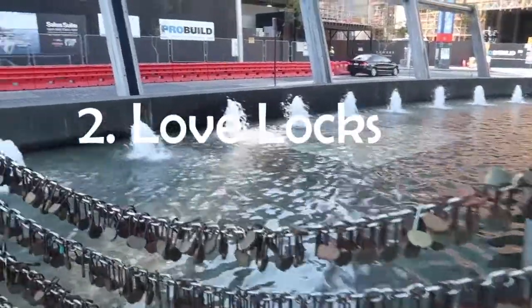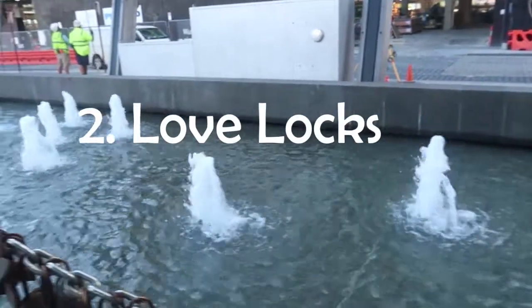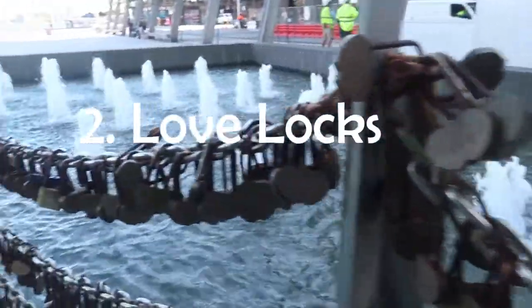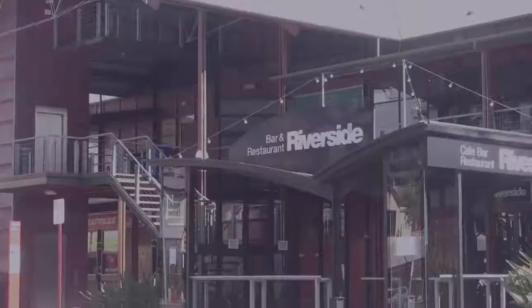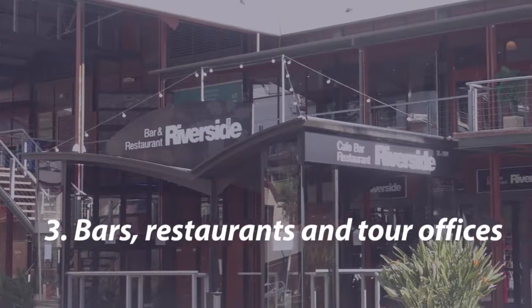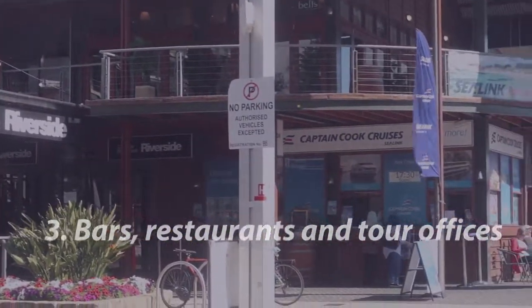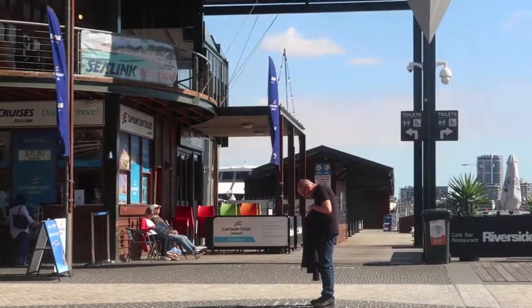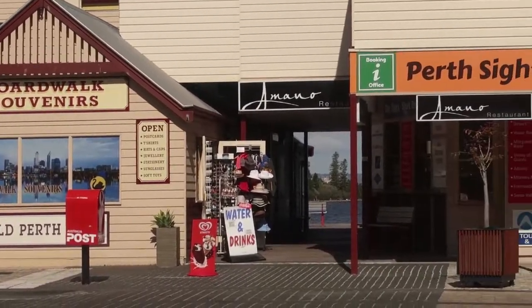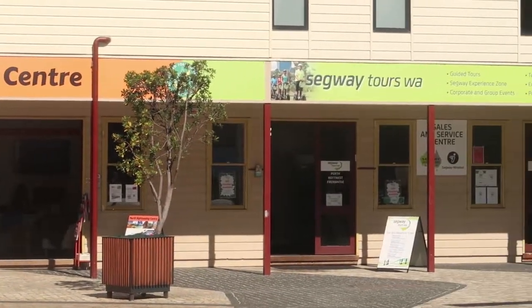The Bell Tower also sells love locks, and as you can see here, there's a really pretty fountain all around the Bell Tower. The love locks are hung on this bridge-like structure, and it's really beautiful and romantic. You can come to the Barrack Street Jetty in the morning and go on a boat tour with different tour operators. There's a number of ferries that you can go on, and you can come back at night to enjoy the beautiful Swan River at night in one of Perth's finest bars and restaurants.